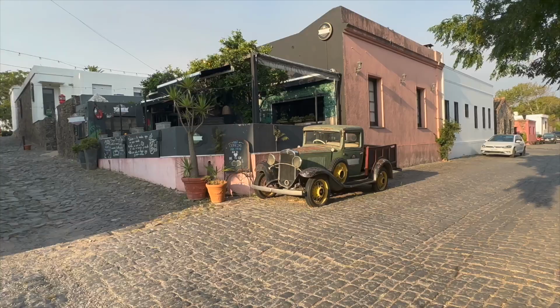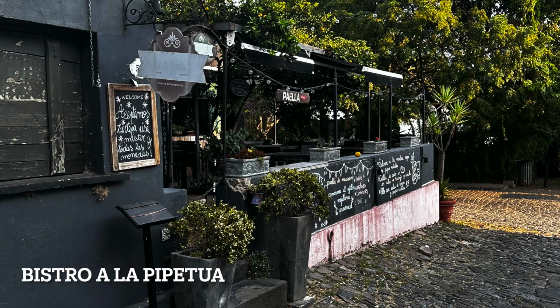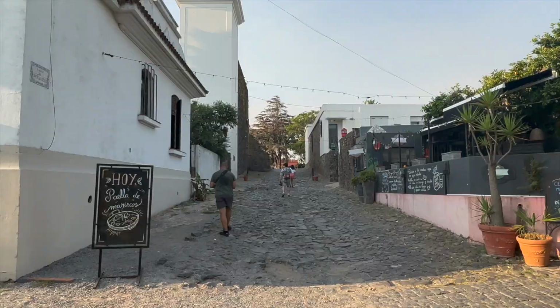This is Calle de San Francisco, and on the corner is Bistro Pepitua. And its sign says, "We have beer colder than your ex." Really? Because he was an iceberg.